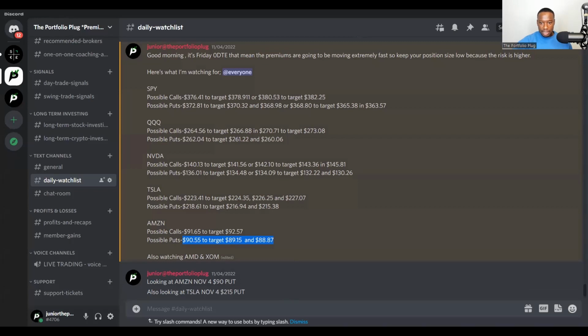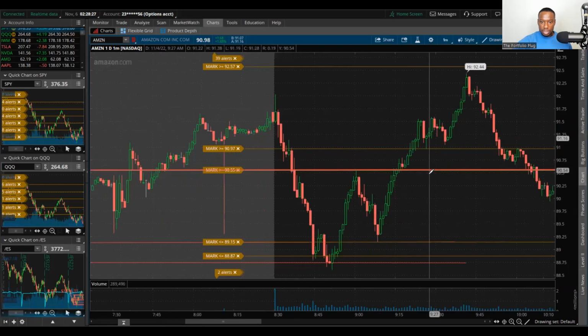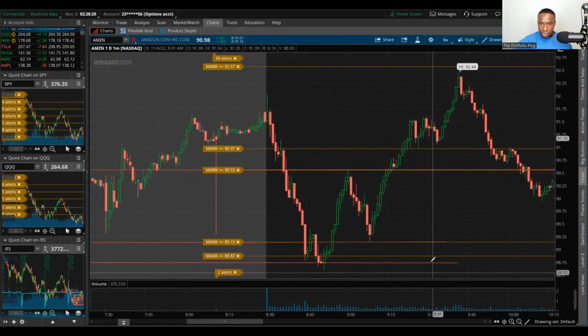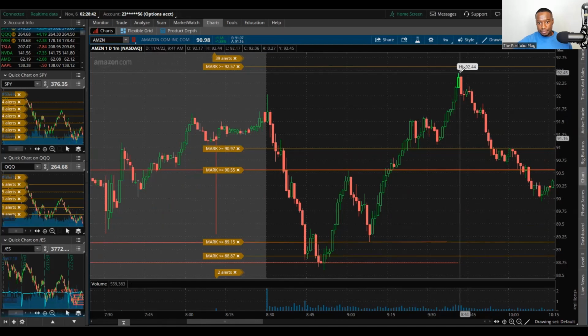As I'm watching Amazon, I noticed that Amazon started forming a bear flag pattern. So the market opens right over here at 9:30. Right when it opens, within the first 2 minutes, it came down, bounced, and then it shot up to $92.44. Right there, within the first couple of minutes after opening, it shot up.